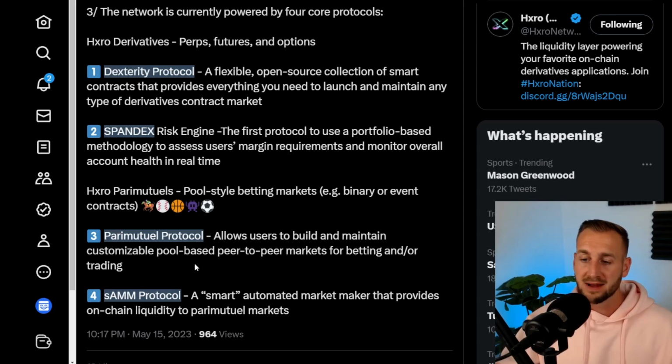And then fourthly, down there, we have SAM protocol. This is the smart automated market maker, and these provide that on-chain liquidity for these events to actually function. So this is the foundation of HXRO Network. These four pillars essentially mean that anyone who wants to build can just come and plug and play with this. They will share in the liquidity, they will share in the risk engines, all that good stuff. And so as a dApp builder, all you have to do is focus on user acquisition and building out the front end that you want to see. So plug and play just like a Lego piece, but for derivatives and betting apps.